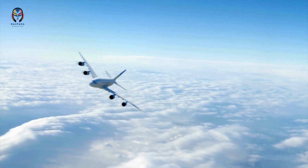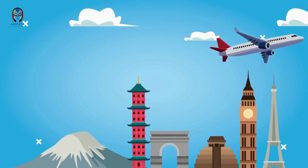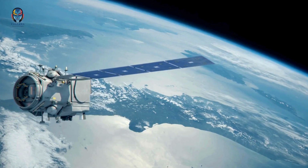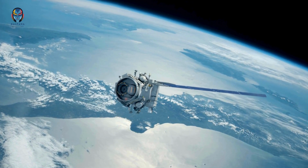Today we're diving into the fascinating world of aerospace engineering. Imagine designing the planes that carry us across continents or the rockets that take us to the stars. That's the magic of aerospace engineering, a dynamic field where science fiction meets reality.